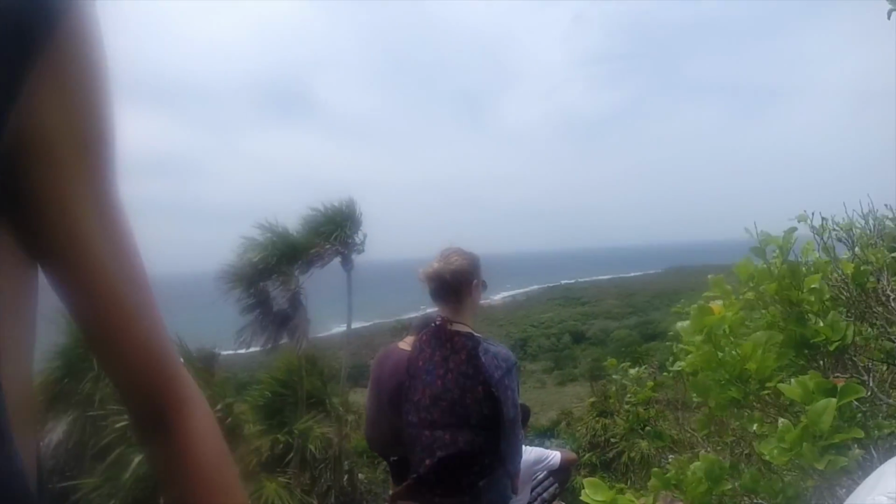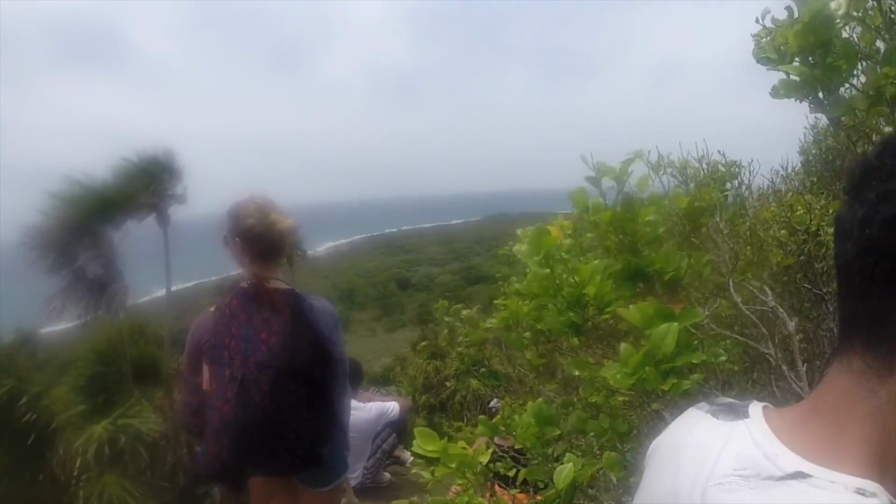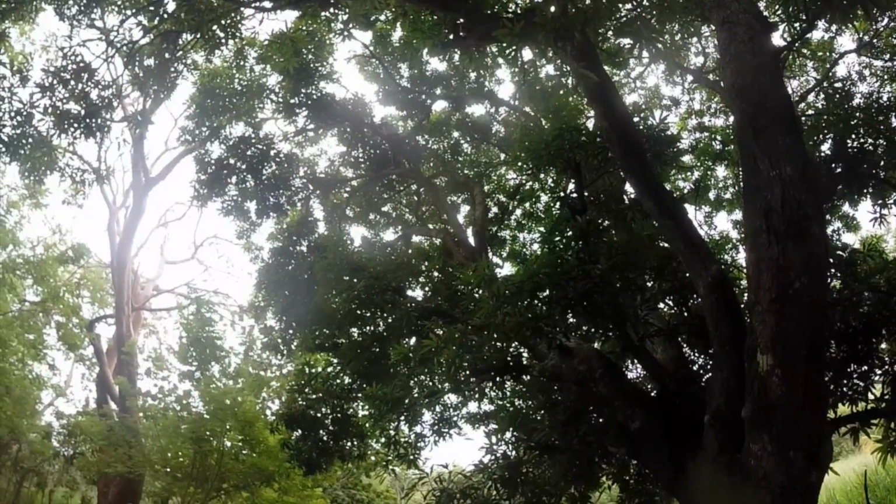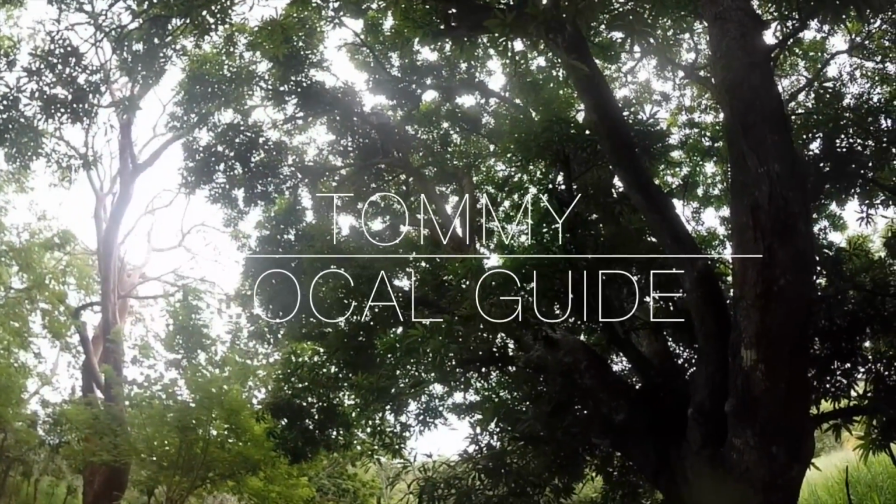This is halfway down the other side of the mountain, which overlooks a part of the island that is a complete contrast from the lively main streets of the East Harbour. At the bottom of Pumpkin Hill, there are a lot of large mango trees. Luckily we had Tommy, our local guide, to climb up and get them.